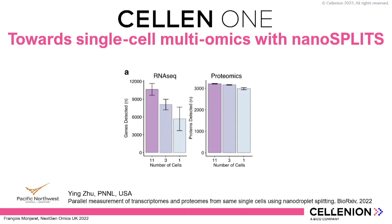Again, 1 cell, 3 cells, 11 cells, looking at RNA-seq level, proteomic level. If we focus on what we want to focus on, that's a single cell, you have up to 6,000 genes detected and 3,000 proteins detected per cell. So that's a pretty encouraging result, I think. Maybe here, that's the beginning of the answer of what is happening between RNA and proteins, you know?